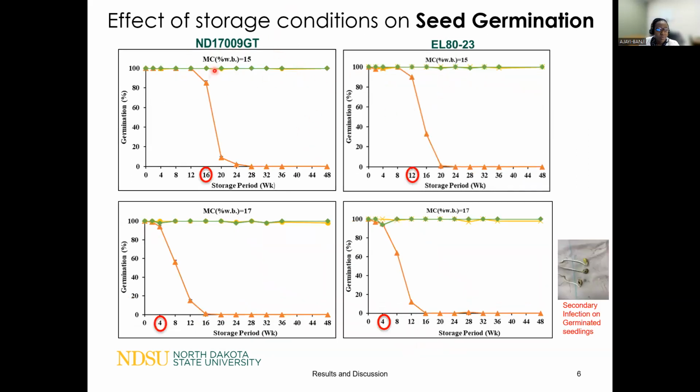For the 15% soybeans, we saw that right after the 16th week of storage, we had a drop below 80%. The same thing happened after 12 weeks of storage for this particular variety, EL8023. But one interesting thing we observed here is that ND7009 GT actually maintained germination above 80% until week 16, while it was lower here because we saw the drop by week 12.